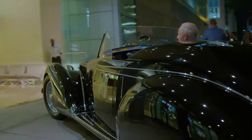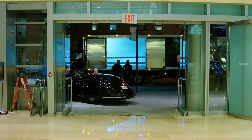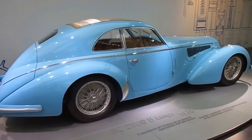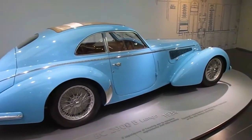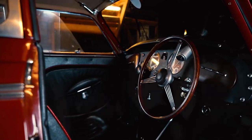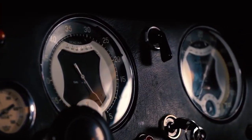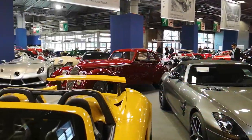Alfa Romeo 8C2900B was a true pearl. The Italians positioned this beauty as the fastest production car in the world. Already in 1937, it could reach 110 miles per hour, and it was impossible to imagine because then, the mighty Mercedes 540K could gain 105 miles per hour, and the super-exclusive Bugatti 57SC Atlantic stopped at 100 miles per hour.